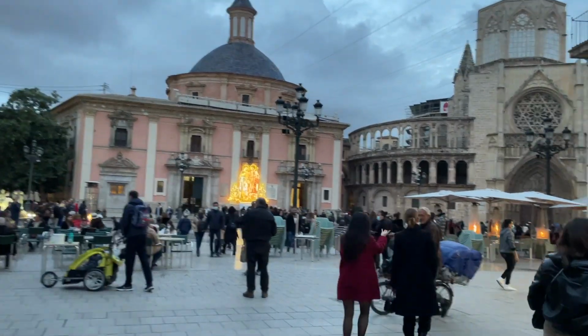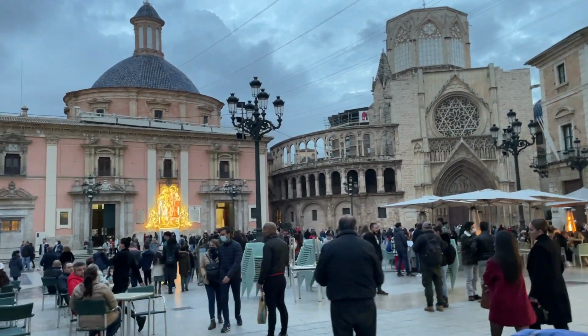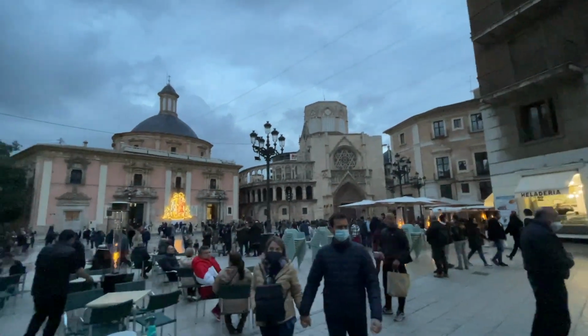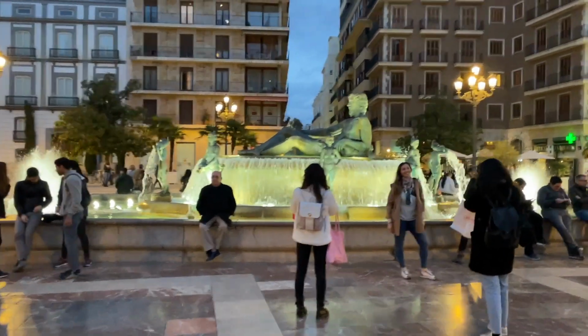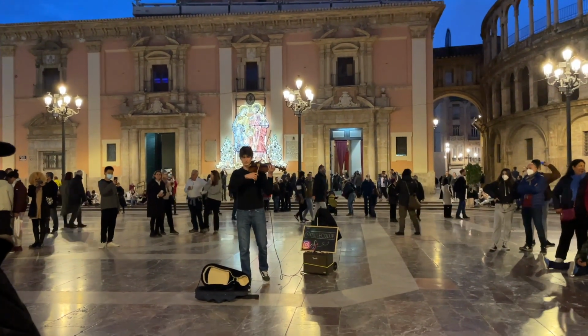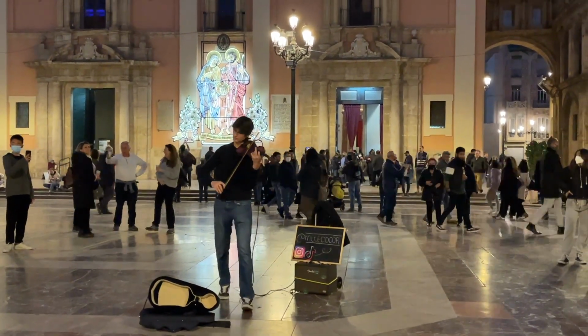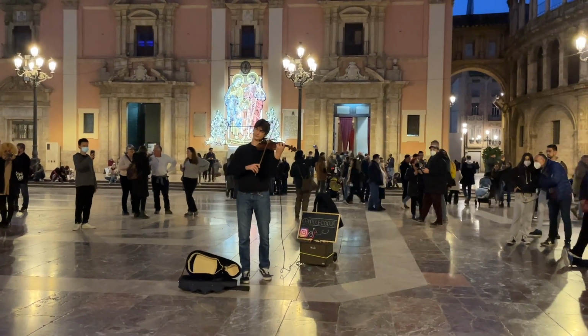It's in the historic center and it's a really popular place to hang out, and there are many outdoor eating options. You can find the Valencia Cathedral here and also the Turia Fountain. More than anything else, I loved watching people perform at this plaza. It's one of the best places to do so, and I would highly recommend.